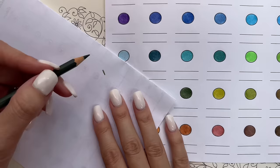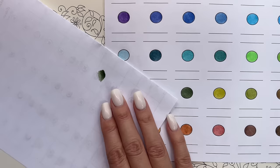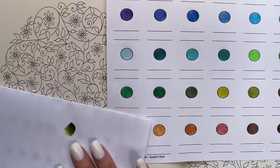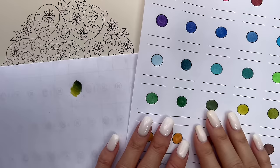So, for our darkest colour in our leaf, and then this for our mid-tone maybe. Could do just the two, couldn't I? Maybe if there's some really small leaves. This for the highlight. See, that'll work. Do I like that? I don't know. Would I prefer?